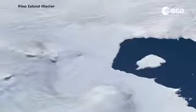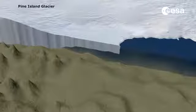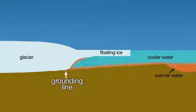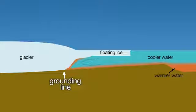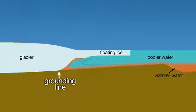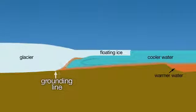In most cases, when you look at ice sheets, the important stuff is taking place at the bottom that you can't see. So the grounding line is the place where the glacier detaches from the bed and becomes afloat with the ocean. And as it becomes afloat in the ocean, we see the retreat of the grounding line on the glacier as it is being melted more strongly by the ocean.